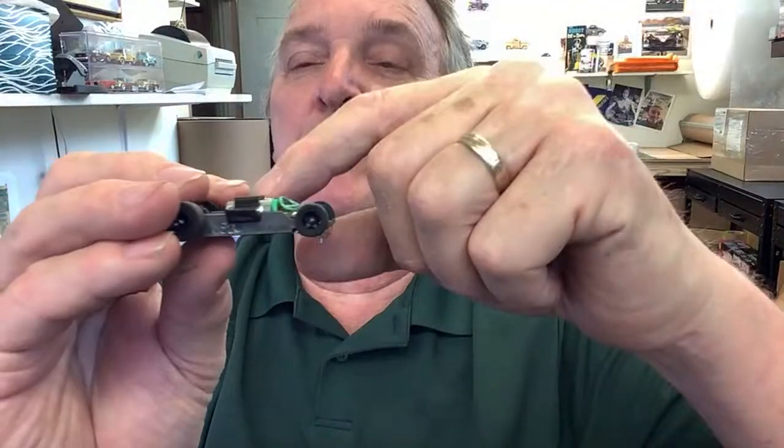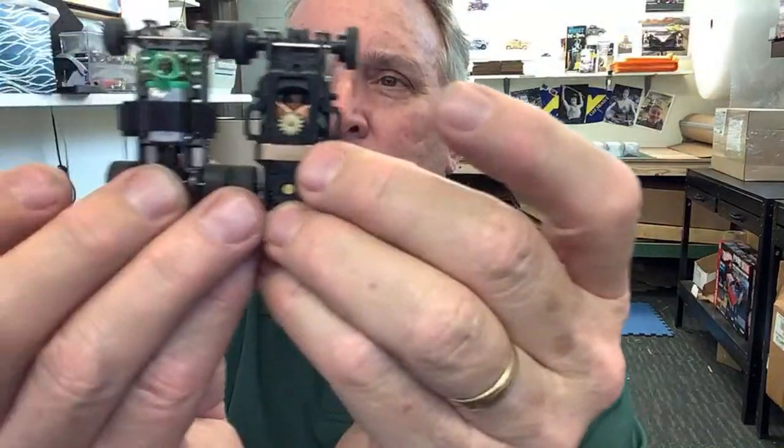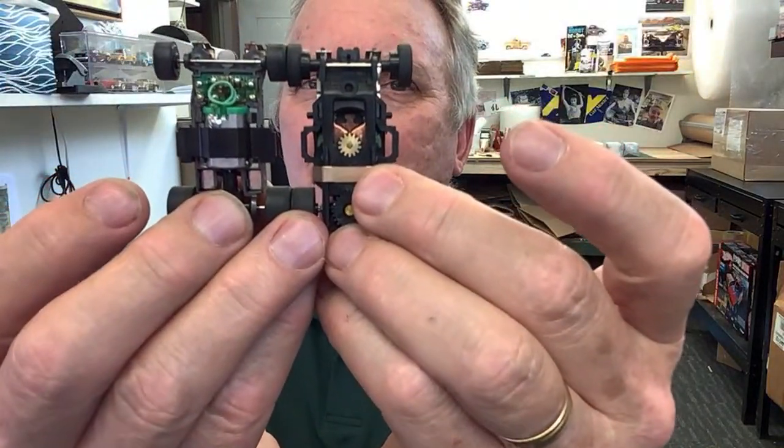Let's see here. I'm going to pull this body apart. But you can only do it because this police car has a little clip on it. See that clip? They used to be on all the Tomy cars. And so that clip basically, see how it makes it look just like that?